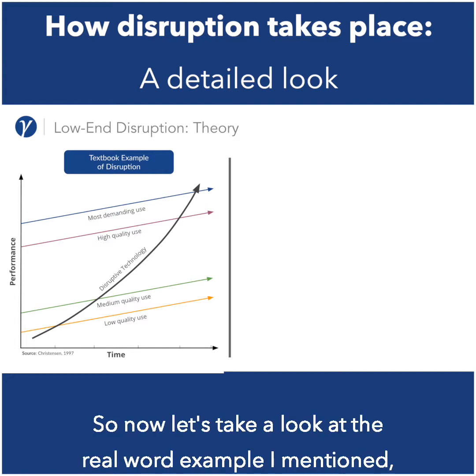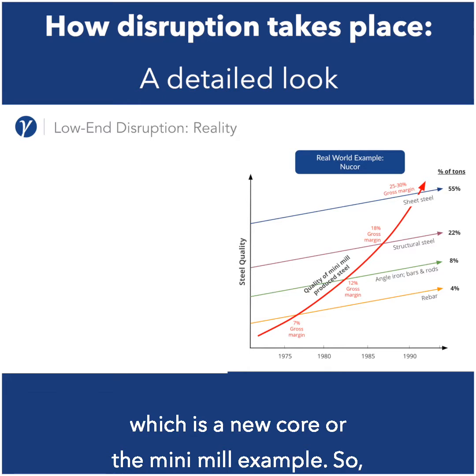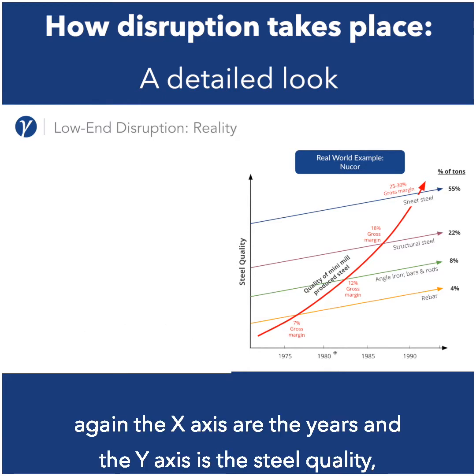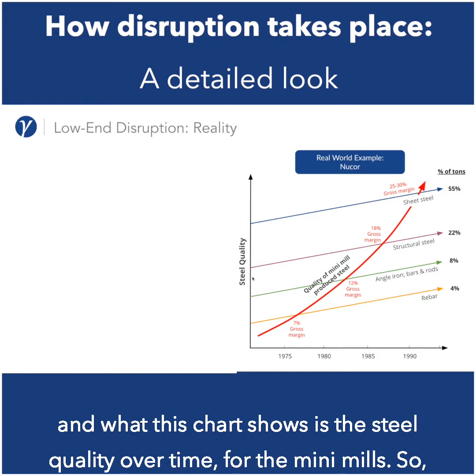These colorful lines here, low, medium, high, and most demanding usage, are basically customer segments or customer types. These could also represent whole industries. And as you can see, the disruptive technology improves over time and moves up market. Now let's take a look at the real world example I mentioned, which is Nucor, or the mini mill example. The x-axis again is the years, and the y-axis is the steel quality. And what this chart shows is the steel quality over time for the mini mills.